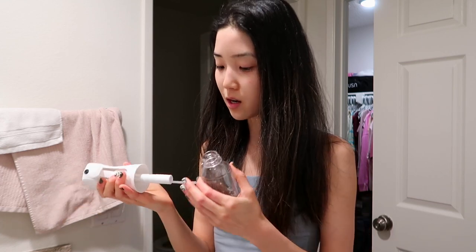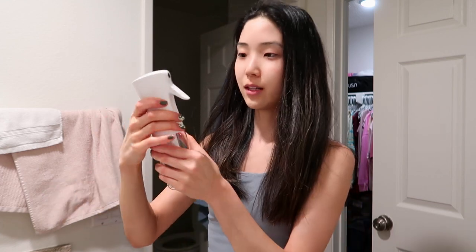Oh, first I am going to wet my hair. I'm going to spray my hair with this spray bottle that I got off of Amazon. It's super cute, look at it.